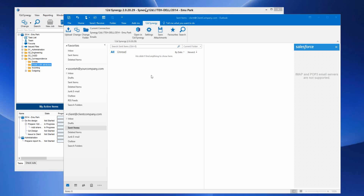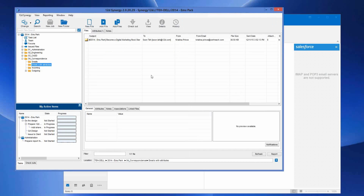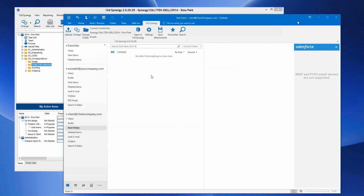I'm going to do a presentation of the best practice for managing emails as implemented in 12D Synergy. On the screen, I have an instance of 12D Synergy and an instance of Outlook. I'm using Outlook 2016 installed with the 12D Synergy plugin.